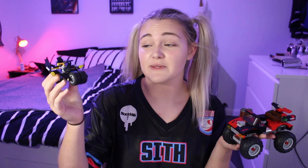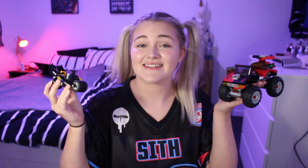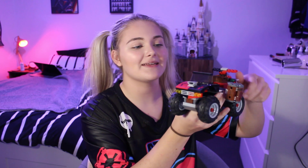I'm super stoked. This set isn't just this truck though, it also comes with a Batcycle, but like I really don't care for that, I just care for this. And this set's from the original Batman line that came out in 2008 and is set 7886. One of my favorite things about the truck is the design and how big it is, but also the giant hammer that you can swing back and forth.